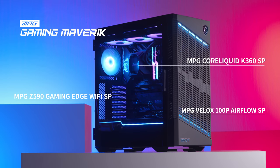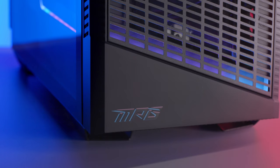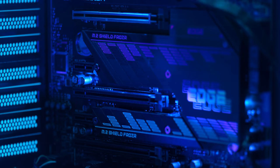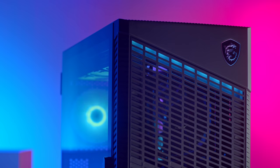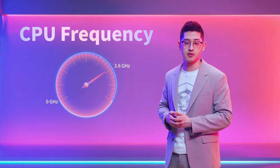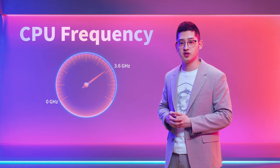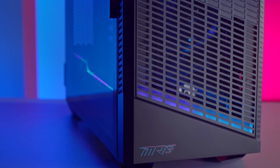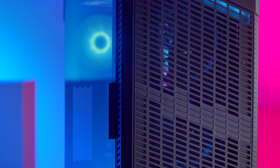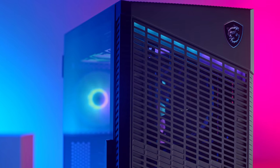Inspired by the lighting effects you see at raves and festivals, the MPG Gaming Maverick perfectly replicates that with synchronized patterns and lighting effects. It also has great performance. The MPG Gaming Maverick releases the true power of Core i7 11700K CPU, capable of boosting all cores frequency from 3.6 GHz to 4.8 GHz. The MPG Gaming Maverick will be arriving soon in certain countries with limited quantity. If you like it, you better catch it.